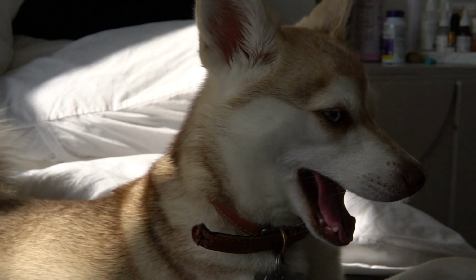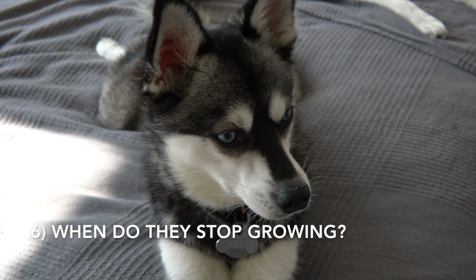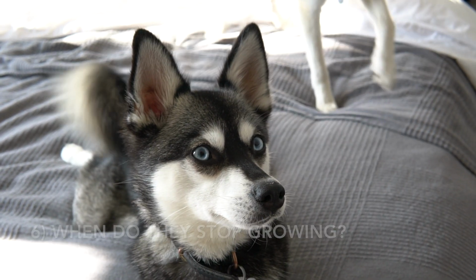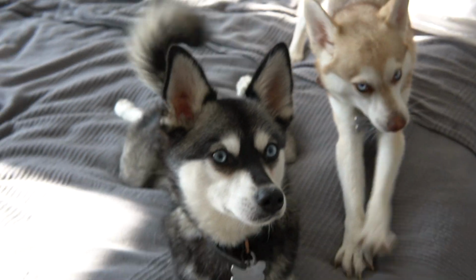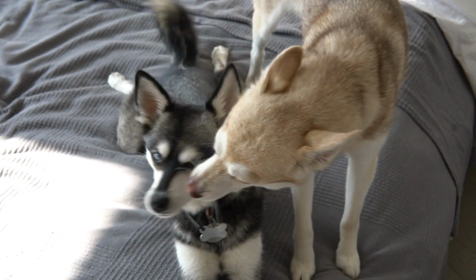When do Alaskan Klee Kai stop growing, you may ask? Irrespective of whether you've got a standard, mini or toy, they should stop growing between the 18th month and 2-year mark. So that is when you'll have a full idea of how big your Alaskan Klee Kai are.